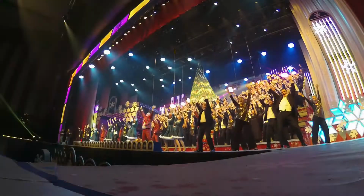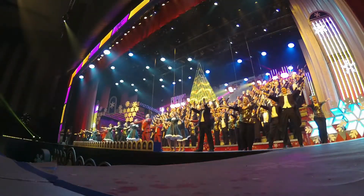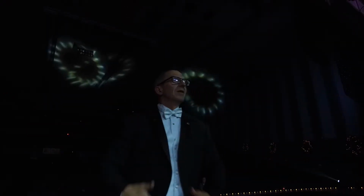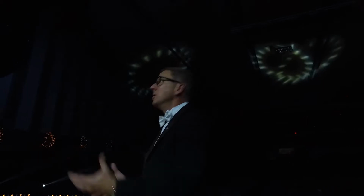Then it's also my responsibility to put together the matinee. So I contact thousands of schools in Indiana and invite them to come and watch the show on Friday before it opens for the weekend. And we make the seating chart up here and schedule all of the bus parking and work with Purdue police and just make sure everything goes smoothly for the matinee on Friday.